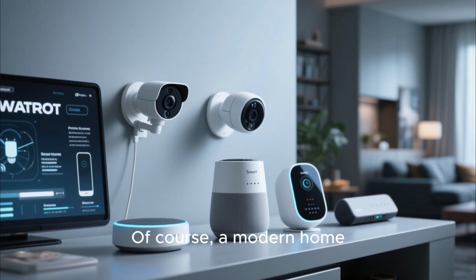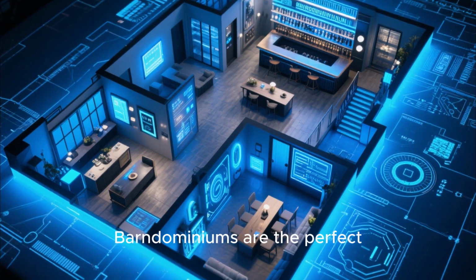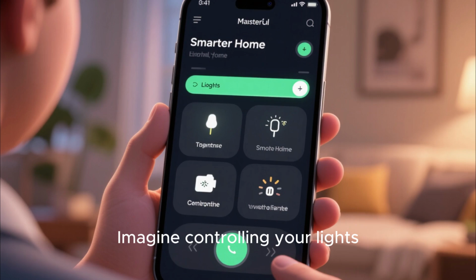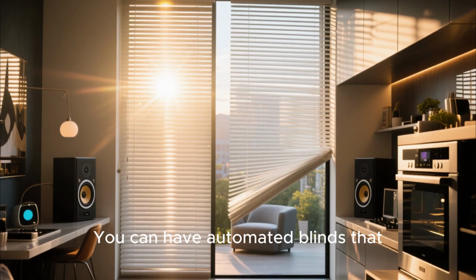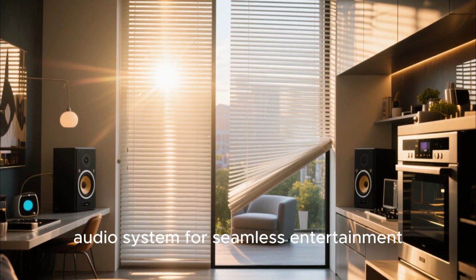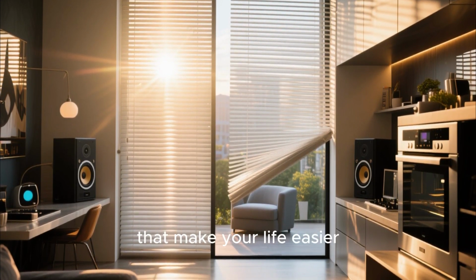Of course, a modern home isn't complete without smart home technology. Barndominiums are the perfect canvas for integrating the latest tech. Imagine controlling your lights, thermostat, and security system from your phone. You can have automated blinds that adjust based on the time of day, a whole home audio system for seamless entertainment, and smart appliances that make your life easier.